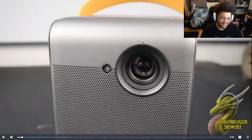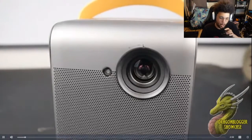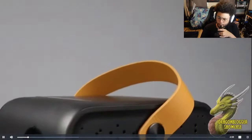How you doing? We're going to be taking a look at this awesome projector from WiiMax, and this is the Dice. This thing is full HD.